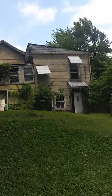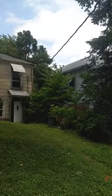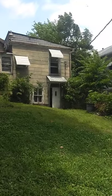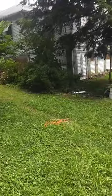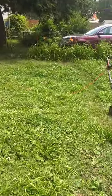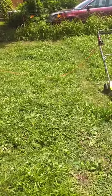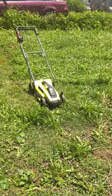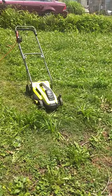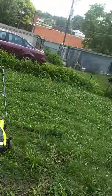It's June 29th on a breezy day in St. Joseph, Missouri, and I'm in the backyard, which has had a lot of rain, and I'm mowing my lawn with my 13-inch electric plug-in Ryobi lawnmower.